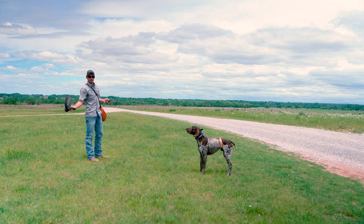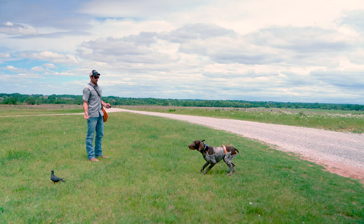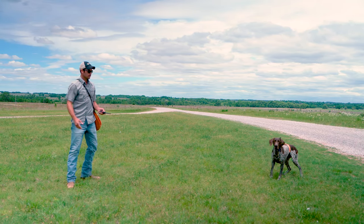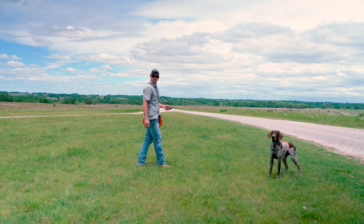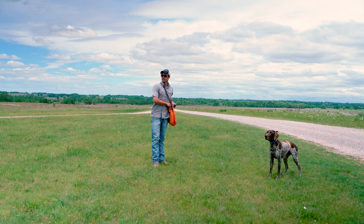Here we're going to cut that angle again. This bird's going to fly within just a few yards of him and land on the ground. Be gone, pigeon. Come on, what are you? That pigeon is just hanging over there.